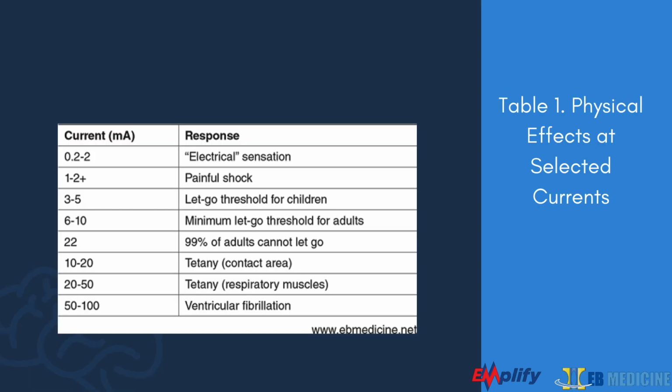With your initial stabilization underway, you can begin to gather a more thorough history from bystanders or EMS if they're still present. Try to ascertain whether the current was AC or DC and whether it was high or low voltage. Don't forget to ask about the setting of the injuries, as this may point to other concurrent traumatic injuries that may in fact take precedence during your workup.